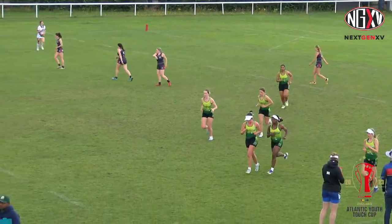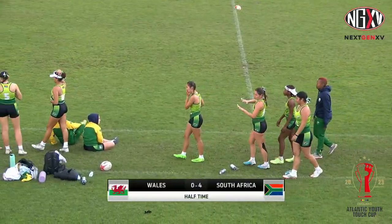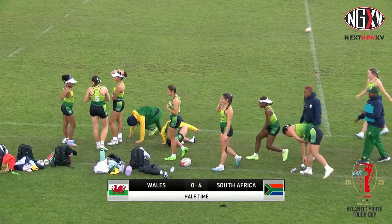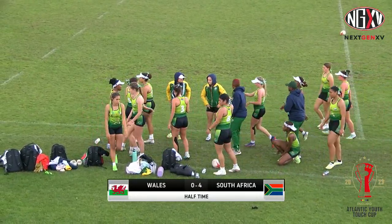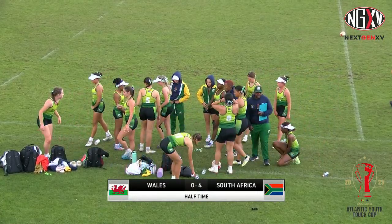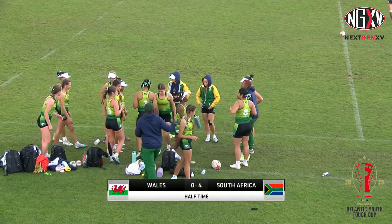South Africa have been playing the best we've seen of them on pitch one, that's for sure, but very well in the overall context of the competition as well. Wales with a bit of work to do. They'll be looking to score nice and early in the second half to set up a chance of a comeback, but as it stands at half-time, it's South Africa 4, Wales 0.